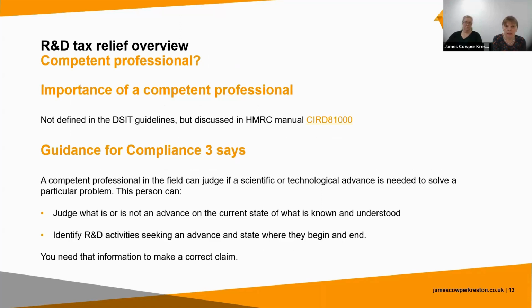And HMRC have been quiet for several years on what the definition of a competent professional is. There was no reference in the guidelines. There is something of their view in the HMRC manual. And recently, this thing called the Guidance for Compliance 3, which is additional guidance for companies making an R&D tax relief claim, goes into quite a lot of detail about the definition of a competent professional, or what HMRC's view of a competent professional is. And they are saying they are the people that judge what the science or technological advance is and the scientific uncertainty is. So the company should always identify who are their competent professionals, be they employees or external advisors.